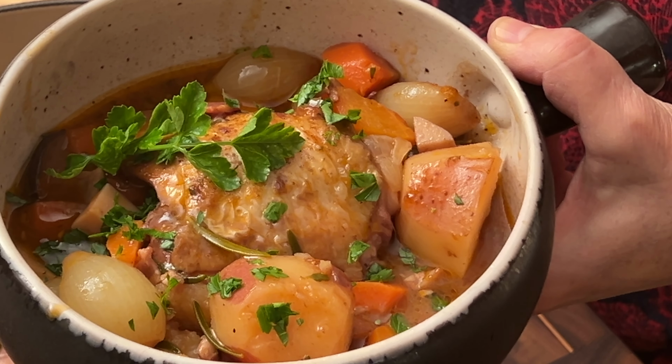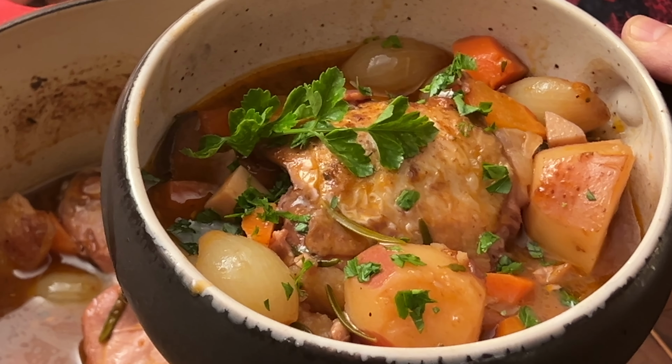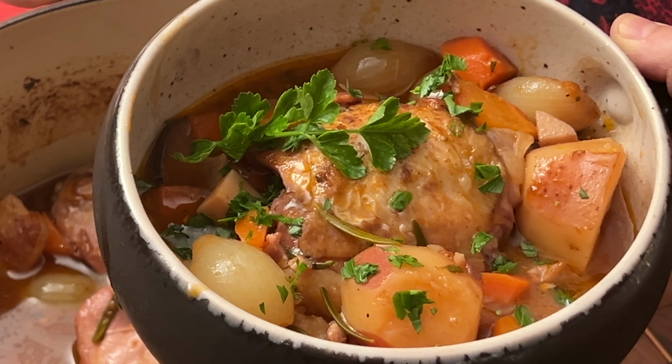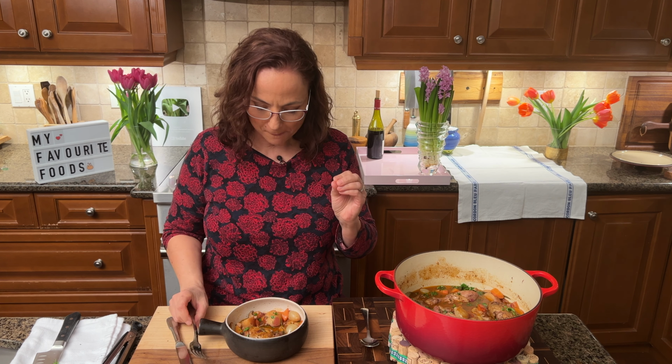This definitely has the mouthwater effect. All the aromas, I can imagine it. But why should I imagine it when I can taste it? Oh, wow. So beautiful. Oh my God. Wow. The texture of that chicken is ridiculous, and all of those flavors come together. It's really beautiful harmony. This is that dish that will really transport you to a little bistro in France.